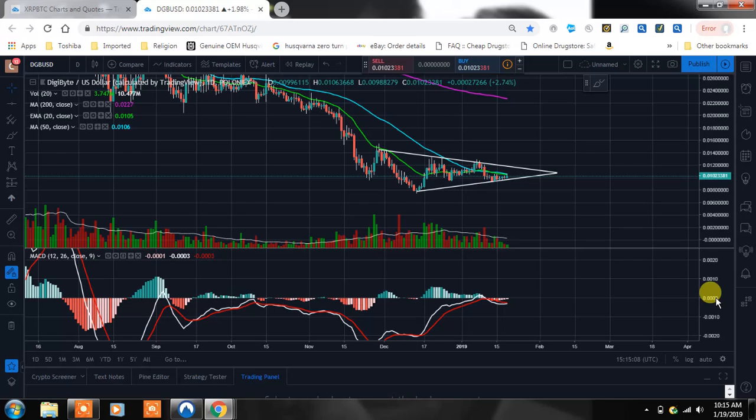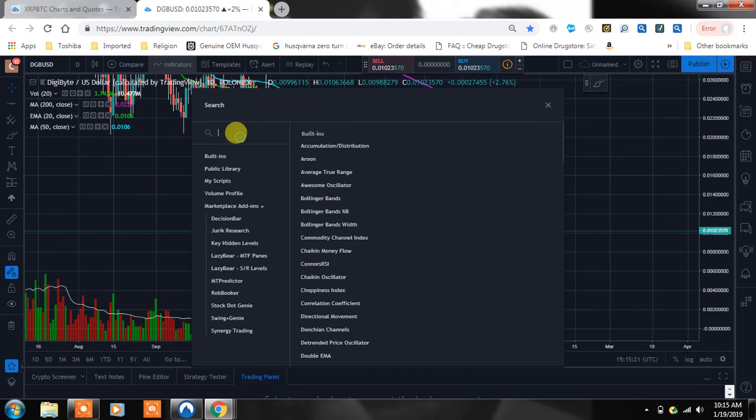Guys, Digibyte's doing its thing right now. I mean, it's still staying on this trend line. It has strength on that trend line, so we're going to have to see if it can hold it, which would be awesome if it could hold it over time, guys. Next one, let's check out the Bollinger Bands quick.